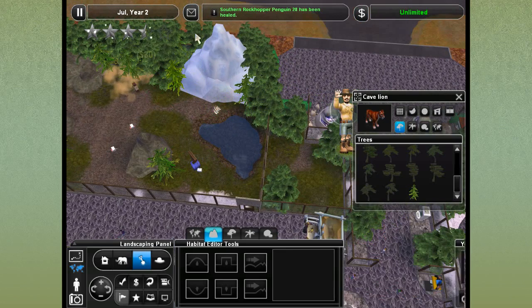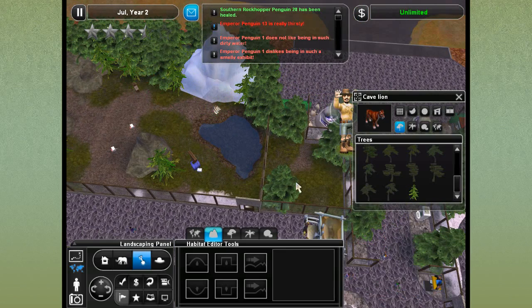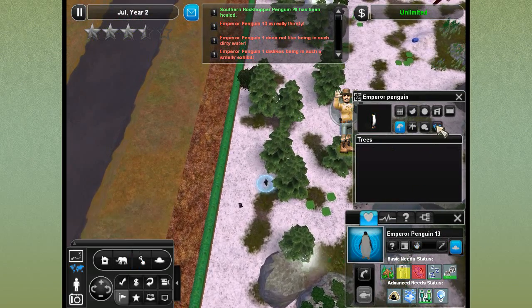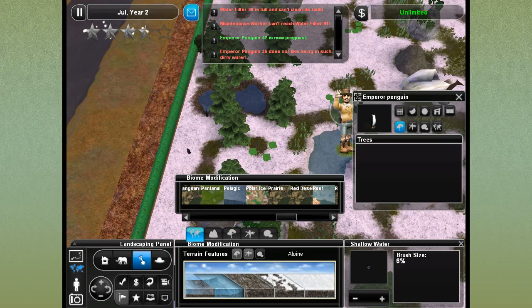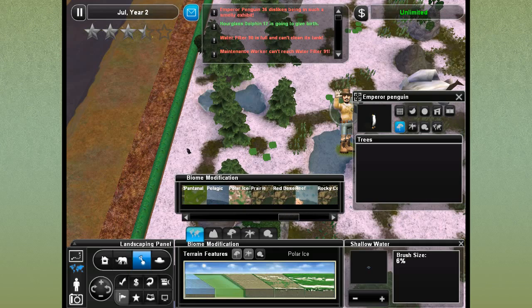All right, there we go. Emperor Penguin 13 is really thirsty. Why? Oh, because you're wandering way over here, my little friend. Of course you're really thirsty. You've got a little spot right next to you for food, but I'll go ahead and give you a little pond over here. How about that? It needs to be polar ice pond, though. There it is. There you go.